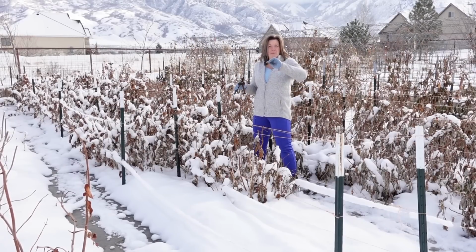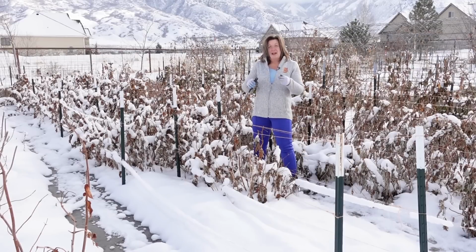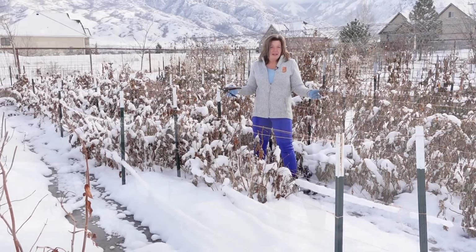When we go out and prune in the orchard, a lot of times that's what I'm doing. I don't leave them in huge pieces. I cut them up smaller, but I'll leave them right there so that they can bring more fertility to the soil. And it's not a lot of work for me.